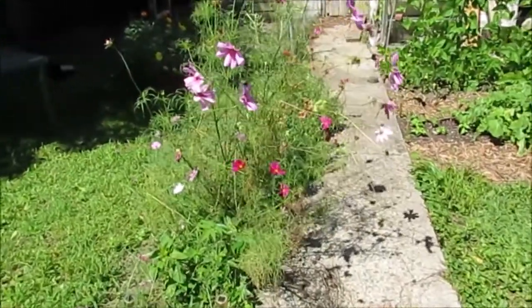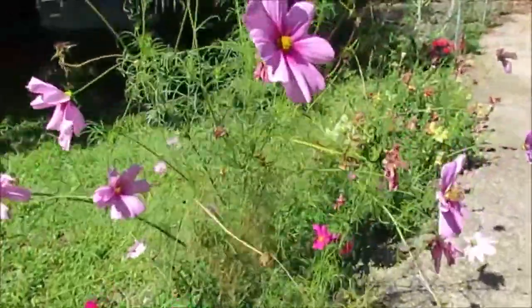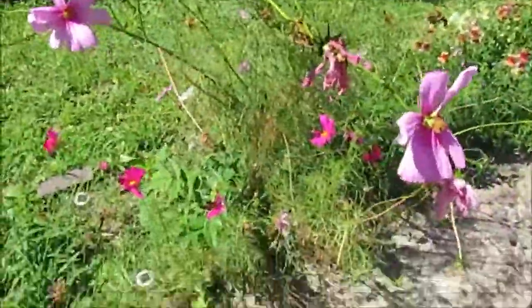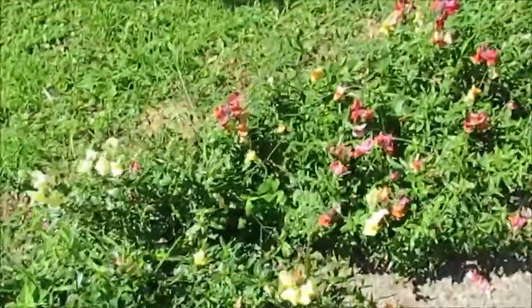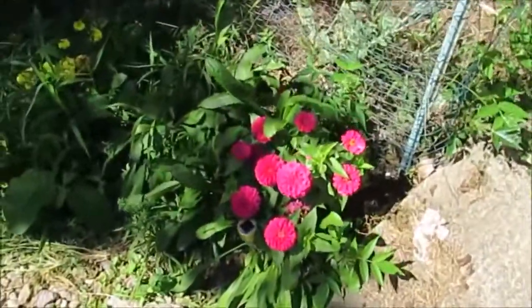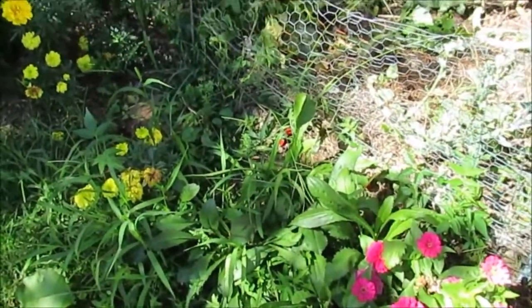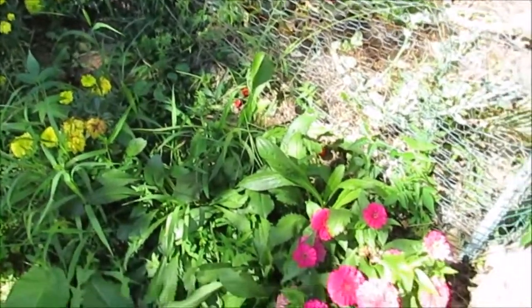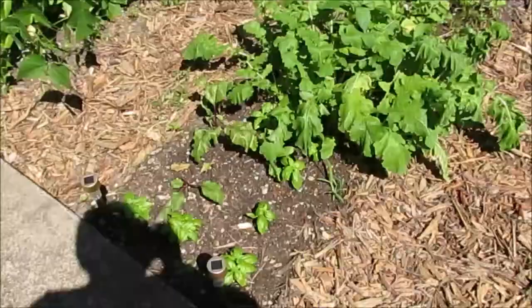Alright, as for the flowers, they're doing well over here on this little border. The cosmos are doing crazy big, kind of getting in the way of the walkway. Snapdragons are doing well, they keep flowering, that's why I like the snapdragons. Over here in these flowers, the zinnias are doing well. And the green that's in there is also the thing, Shasta daisies. Shasta daisies. And the marigold doing crazy.